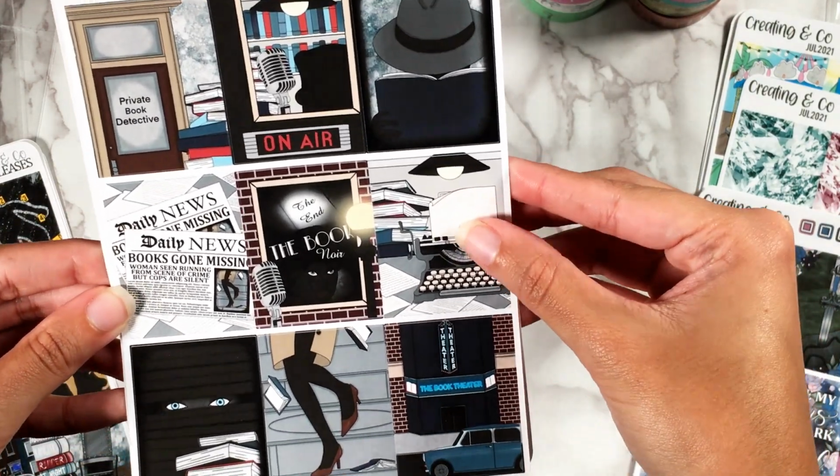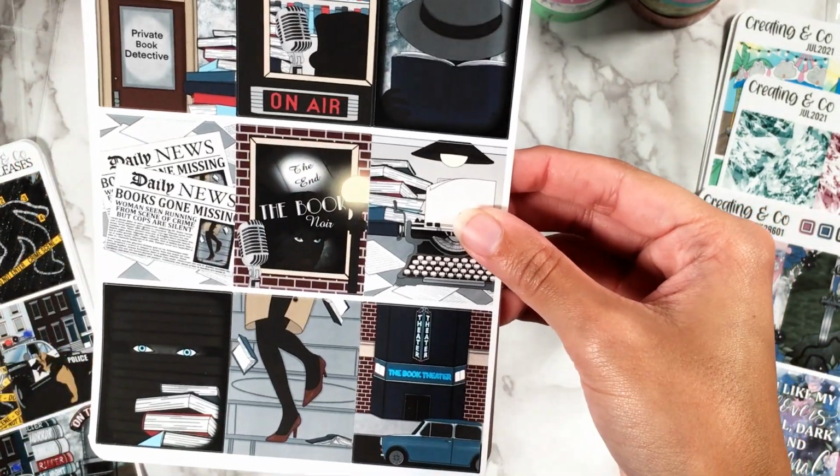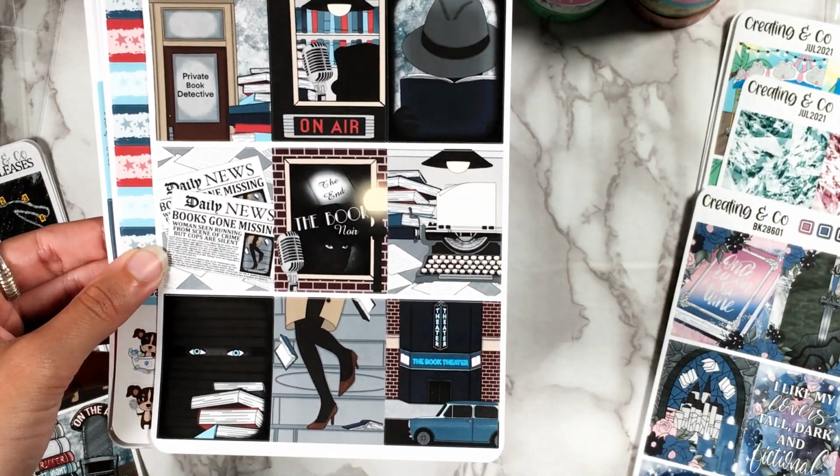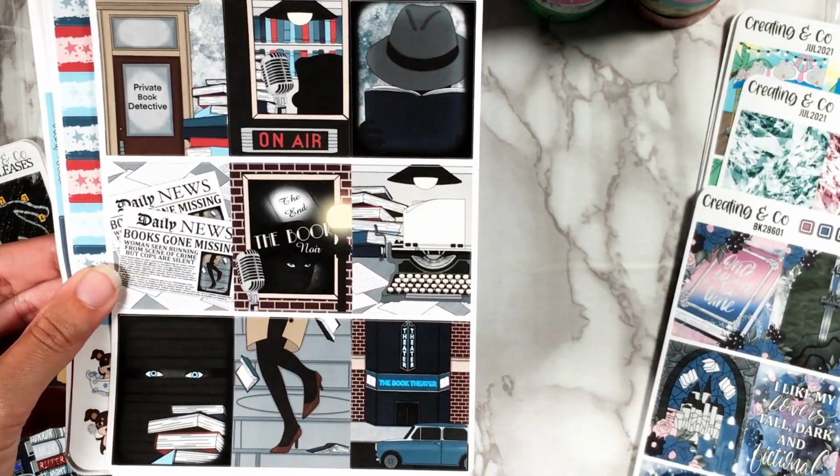But yeah, we have all our detective stuff going on here. I like the dark vibes of it. It's just so funny. I can't really describe to you what is in the boxes necessarily, but you can see what's on there.